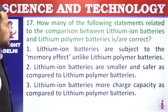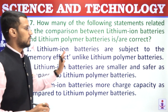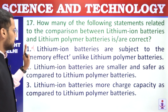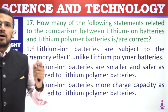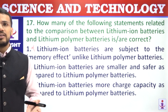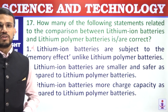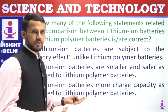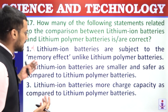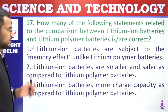First, lithium ion batteries are subject to the memory effect, unlike lithium polymer batteries. This statement is incorrect. None of these batteries, lithium ion or lithium polymer, are subjected to memory effect. Memory effect is an effect related to longevity. If before the recharge, the earlier charge is not completely discharged, that reduces the longevity, and that is what is called as memory effect. But this memory effect does not have any role in lithium ion and lithium polymer batteries, and that's why first statement is incorrect statement.